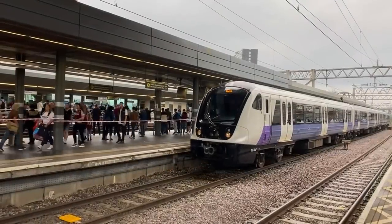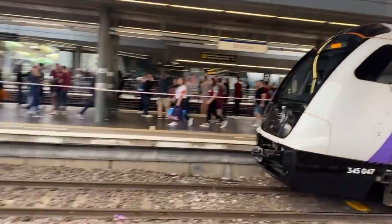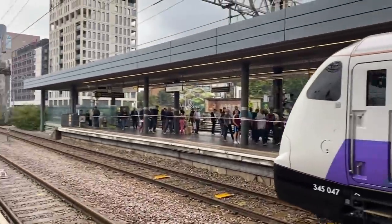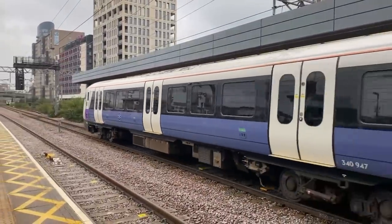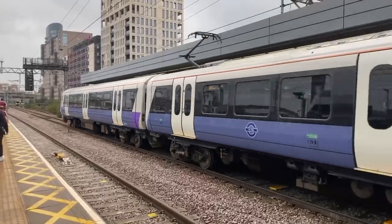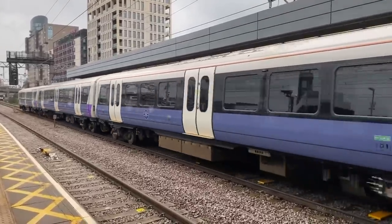Crossrail, better known by its brand name the Elizabeth Line, is the newest cross London railway to be introduced onto the UK's national rail network. Linking Shenfield and Abbey Wood in the east to Heathrow Airport and Reading in the west, the project was initially due to be completed in December 2018.